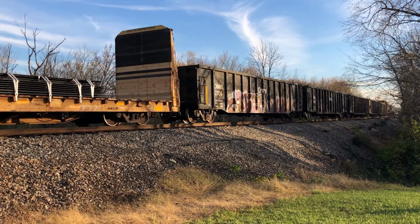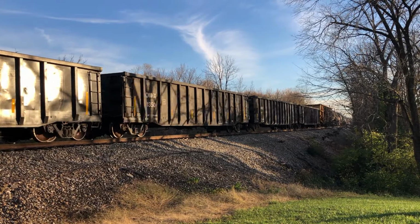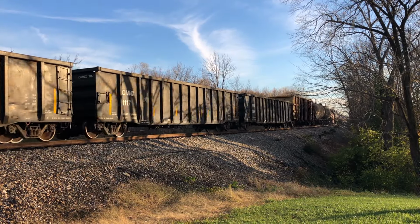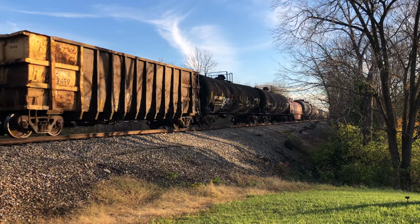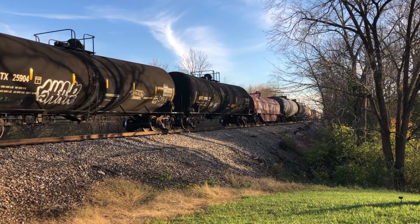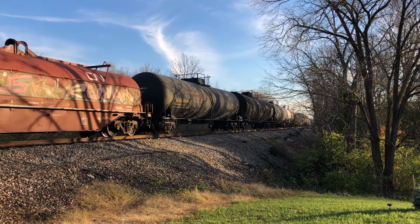Detector, milepost 89.0. No defects. No defects. Total axle 514. Train length 7417. End of transmission.